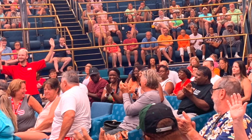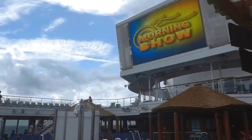And if you don't want to go there in person, they usually put it on the big screen TV on the Lido deck. So you can go there and watch it from there, sitting while you're enjoying the sun. Or you can watch it later in the stateroom too. Exactly. So that's a good way to get up to speed on a daily basis with what's going on on the Carnival Sunshine, and that's the morning show.